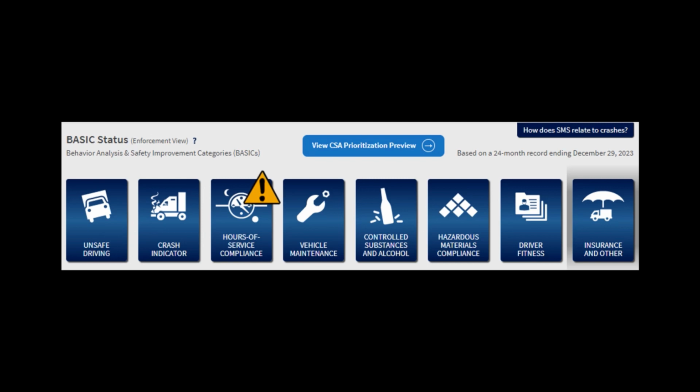So you can actually call SMS and request to have the system updated to show your change, that file that was modified. You can do that. They are going to look at your profile. They're going to take a look and see what the impact was of that, say the one violation or the one inspection. Did that really affect you negatively, like a lot?